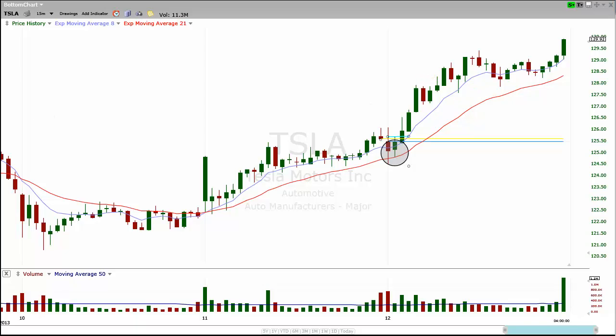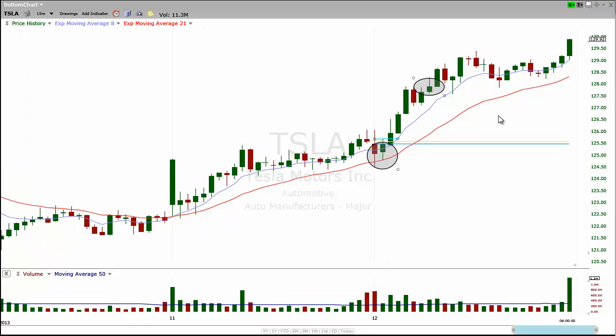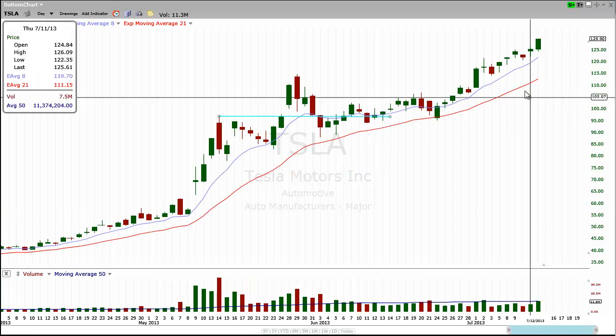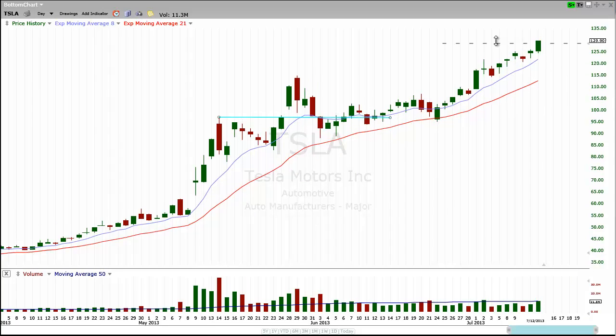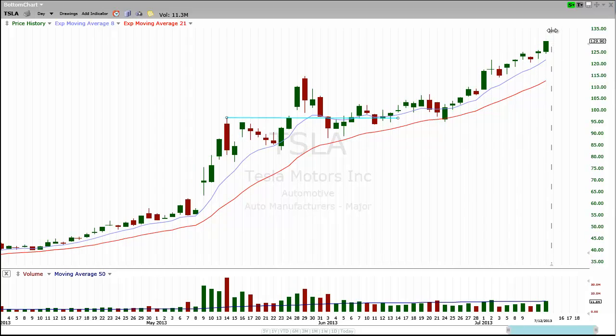Where did I sell? I sold somewhere around 128, somewhere around here. And yeah, that's it. I'm still holding my position. As you can see from my current positions, I have 200 shares, and we'll see how far this thing can go. It might be a little bit extended, but if it continues to base sideways, or maybe it has a follow through day because the volume is pretty decent, then it might be good.